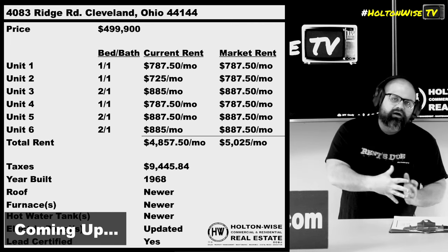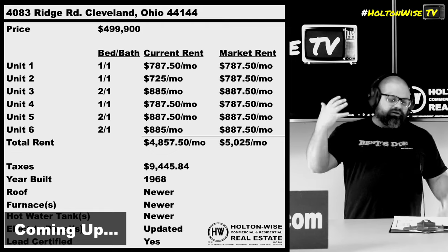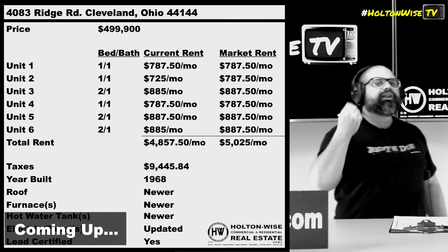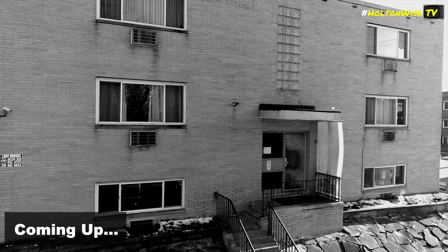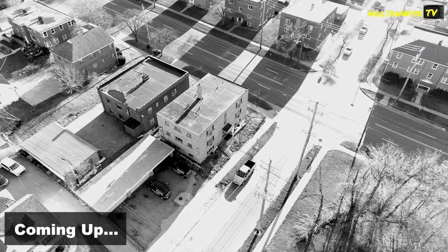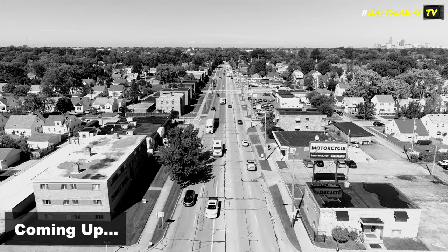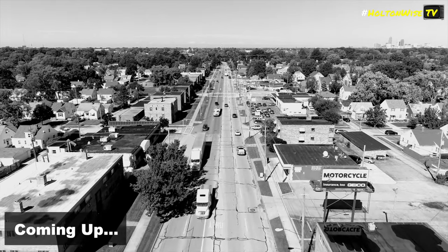Section 8 is a very rough ride if you don't really know what you're doing. If you know what you're doing and you know how to put it all together, it could look like this apartment building, this type of rent, this type of cash flow. I own more or less like the whole friggin' street in this general little area.